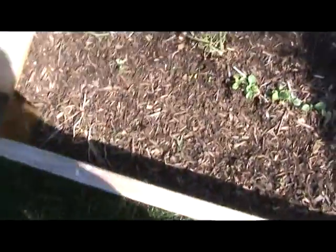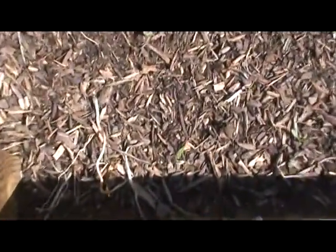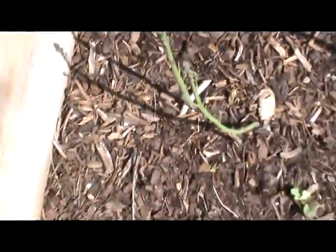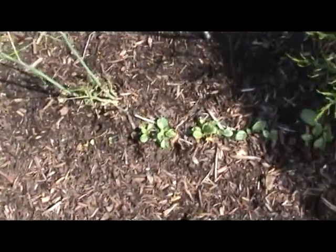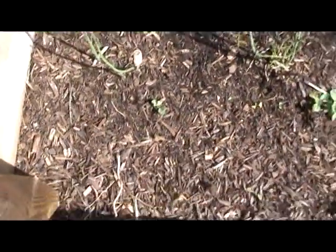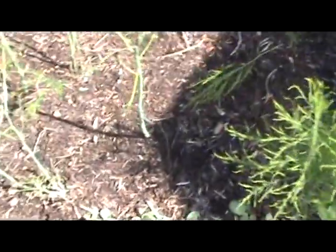Now, right here I've got Swiss chard, rainbow Swiss chard. Just a small row of that, and then I've got another row of giant German radishes. This end seems to be doing a lot better than this end. Not sure why. They both get about the same amount of sunshine every day, so not sure what's going on there.